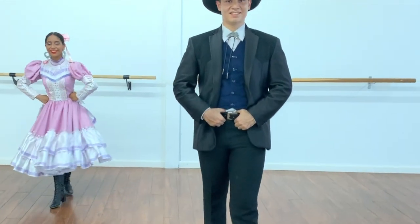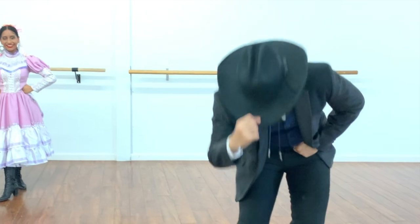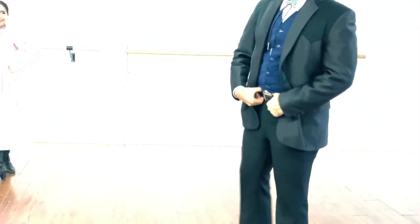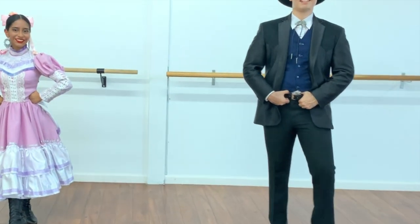Eric is wearing a very fancy cowboy outfit. It's usually comprised of slacks, a coat, a vest, and a tejana, which is the hat.